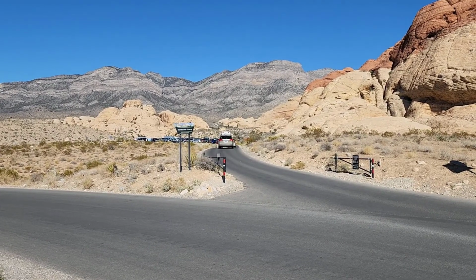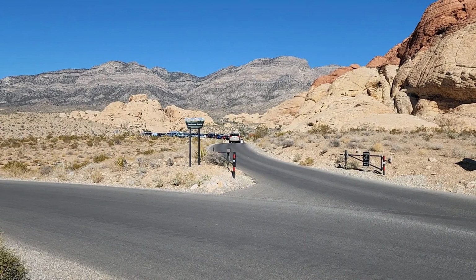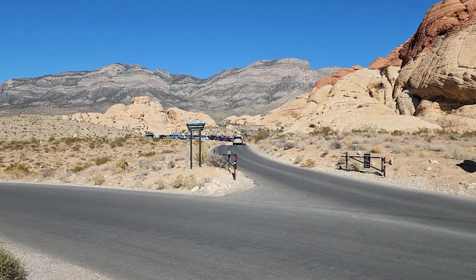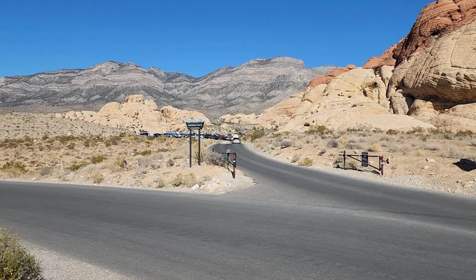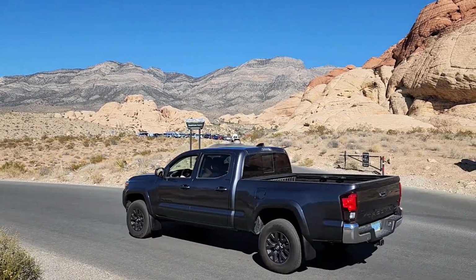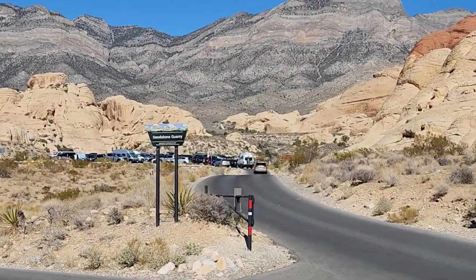We're at the sandstone parking area at Red Rock Canyon, and this area, 11 o'clock on the last Saturday in October, is already filled. So if you come this late, you're not going to find a parking spot.